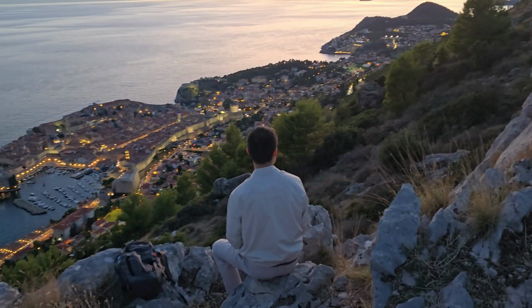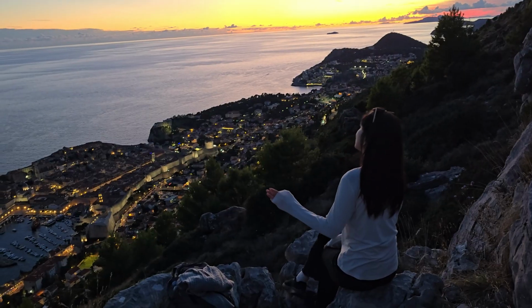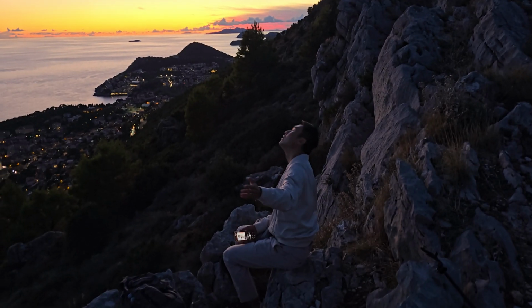As night fell and the lights illuminated the city, Dubrovnik looked even more enchanting.